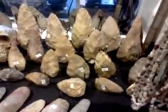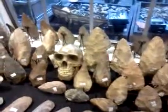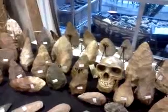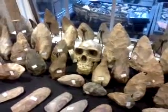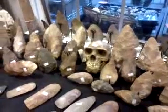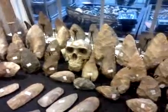So we have ranges in prices from $149 up to $12,000 for some of these spearheads? On these particular pieces, the most expensive piece I have is about $600. But on certain pieces, the most expensive hand axe was sold for about $70,000, and it was from France. So your pieces range from $140 to $600? Right, because they come from Africa.